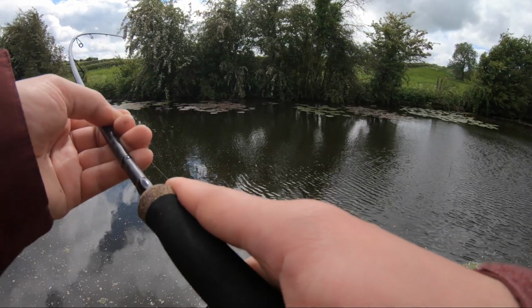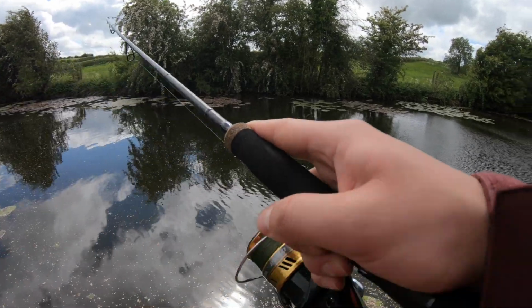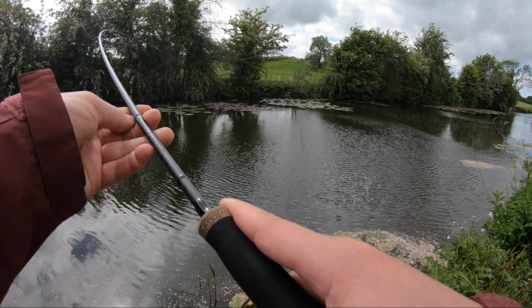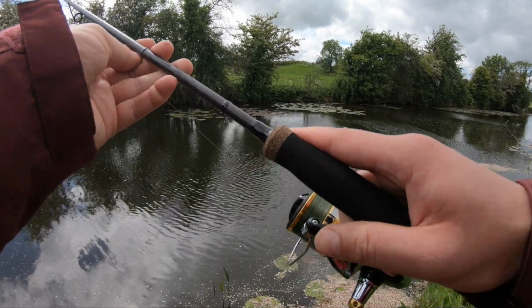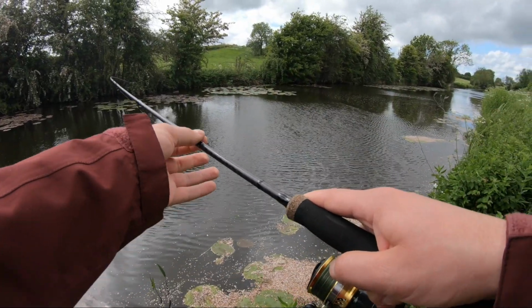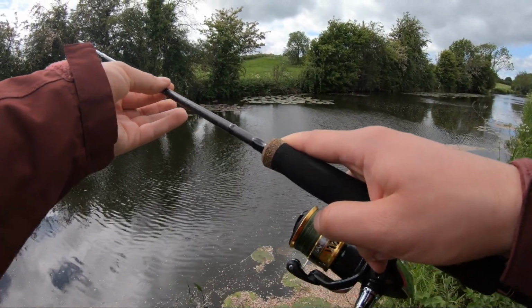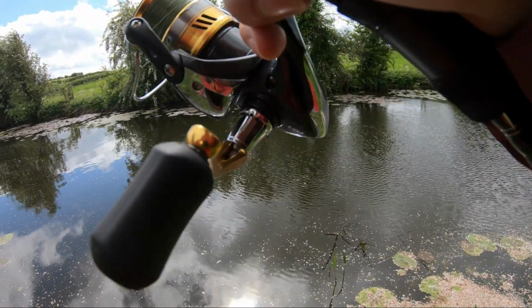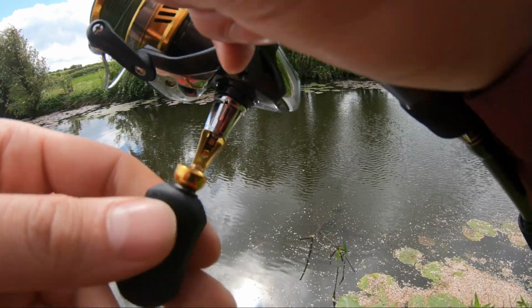This is a test of the new light braid. This is what I was worried about when you hit into that lump of wood. Can it pull it out? It's doing well so far. Doing everyone a favour getting rid of this.